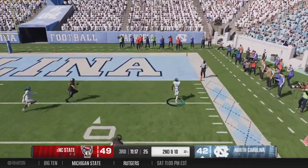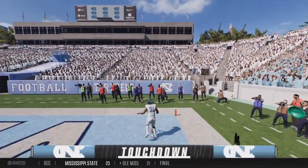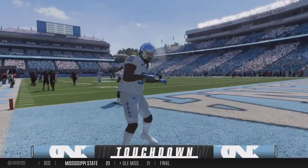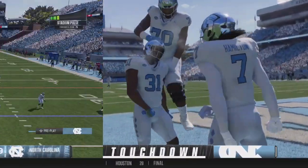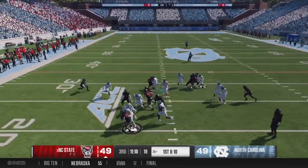Finding space at the 20. Touchdown, Tar Heels. No chance to catch it. He just breaks away and takes it to the house. Let's see if this defense has been able to come up with some adjustments and stop him this time.